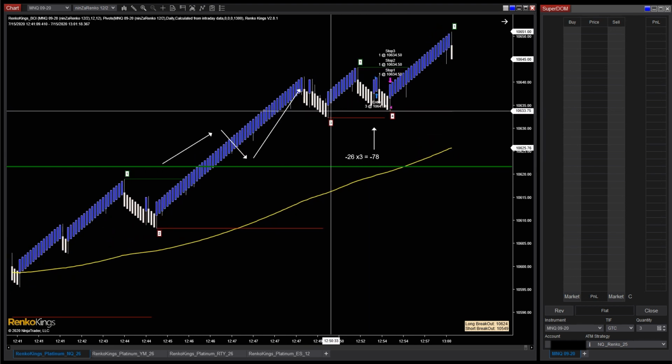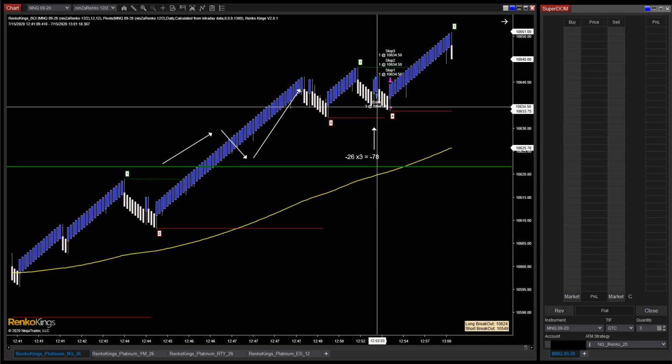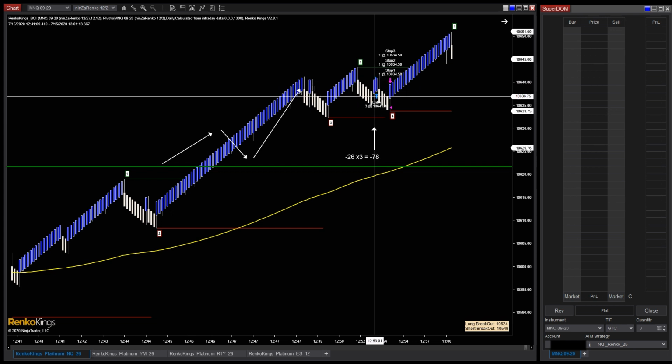And that's what we got, okay? We got stair stepping, and we had a support here. And there was a red signal right here, and here's my arrow line, and we took it, and that is a good setup.